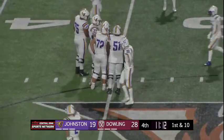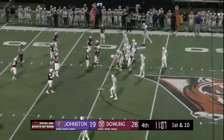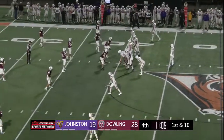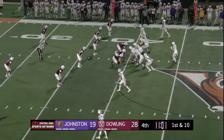All right, some score updates. Des Moines North leading Roosevelt 22-20 early in the third quarter. Last report, it was Ankeny 27, Valley 24, and that was in the second half. We'll keep you posted when we get them.